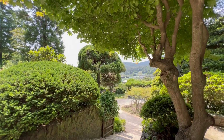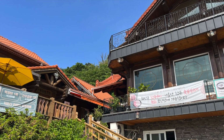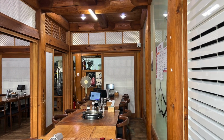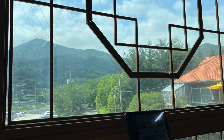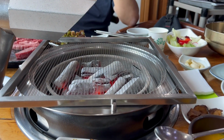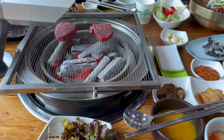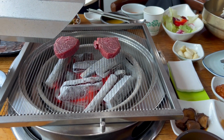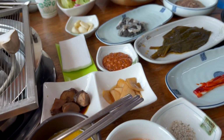And right at the foot of the bamboo forest, we found a wonderful restaurant. Oh my goodness. We didn't even realize that this was one of the highly sought after Korean barbecue restaurants, and we were just so hungry that it was the first restaurant we saw as we were exiting, and decided, oh, there's not many people, but you know what, we're hungry, we're gonna go inside and eat.